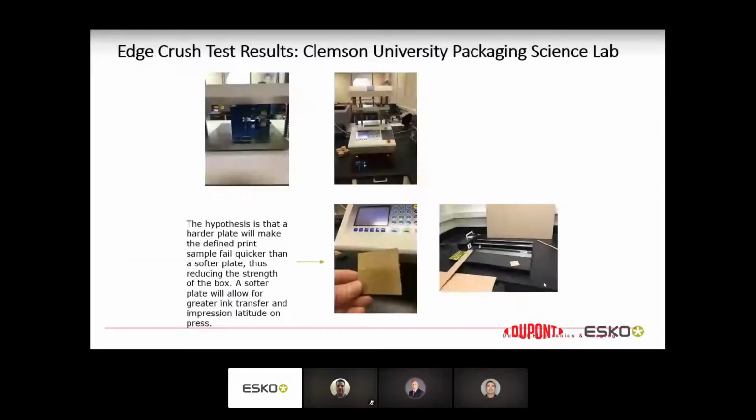So next slide. We went to Clemson University Packaging Science Lab and asked them to do an edge crush test for us. Some of the photos here are the equipment that was used. The hypothesis is that the board printed with a harder plate, let's say our DPC plate, will weaken when printed and will fail quicker than the sample printed with a softer plate. So thus taking fewer pounds of pressure per inch to cause the failure. The failure you'll see, and the gentleman who's holding it in his hand, is that crease in the board.